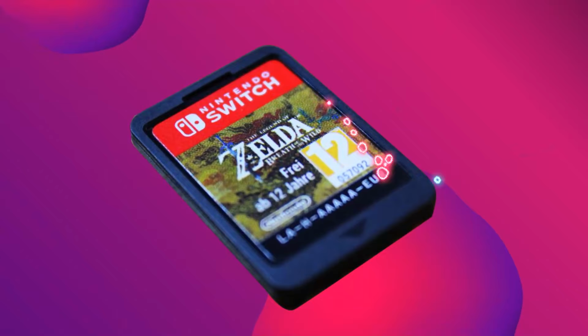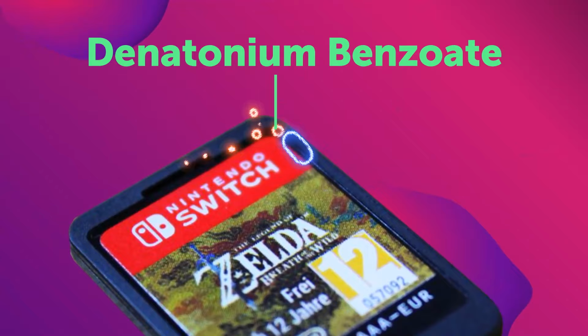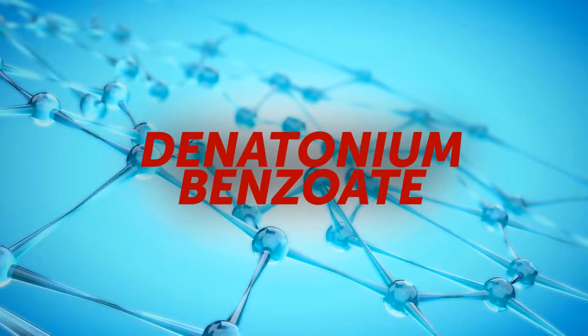Whoops. I don't know how this one was found out, but Nintendo Switch cartridges have a hidden safety function and it's going to leave a bad taste in your mouth. Although non-toxic, denatonium benzoate coats the cartridge in a sour, peppery, and bitter substance to prevent people from swallowing them. Being one of the most bitter flavors known to humanity, it's commonly used to keep people from consuming things they're not meant to. Honestly, who found this out?